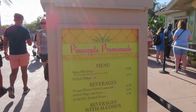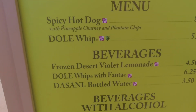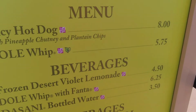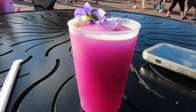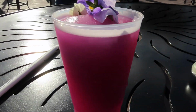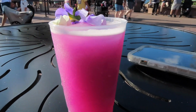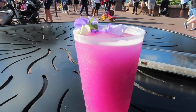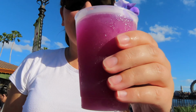Next up is the Pineapple Promenade, and we are going to be getting the frozen dessert violet lemonade. This is apparently a massive festival favorite. I have not tried it yet. Let's try it now. This is what the violet lemonade looks like. It has some edible flowers on the top. That color though is gorgeous. I cannot wait to try it. It looks super duper refreshing. Let's give this a go. Here it is.